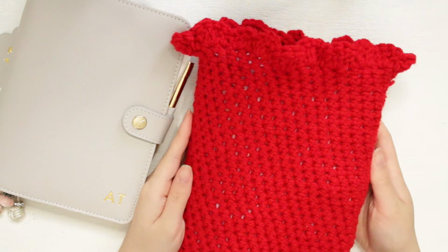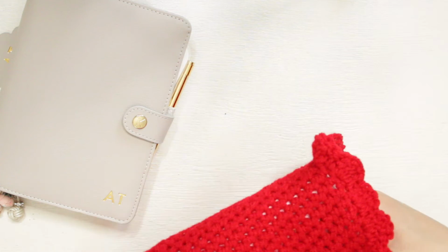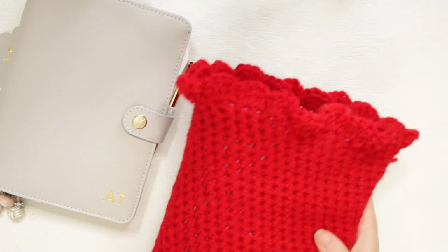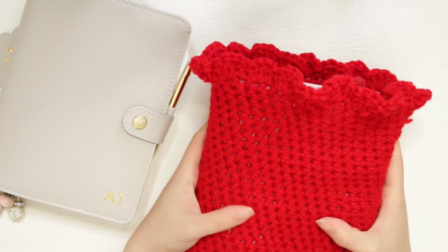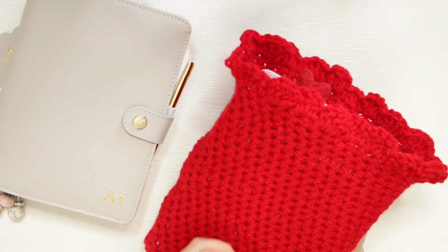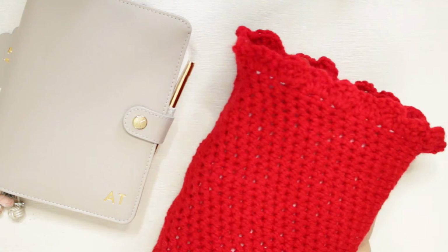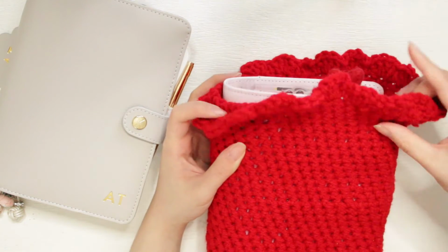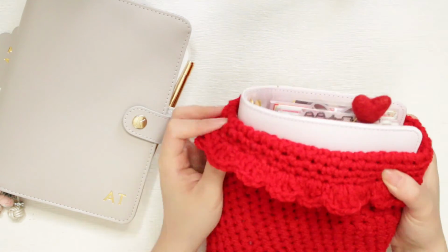Actually, what I did, I started making little pouches for my planners. Look at this one. This is my Kikki Life is Wonderful planner in here, and I crocheted this pouch myself, and honestly it is one of the best things that I've made this year, and I am so happy with it. It has a little ruffle on the top. So yeah, definitely with my Kikkis I would be a little bit more precious about it.